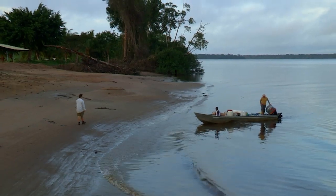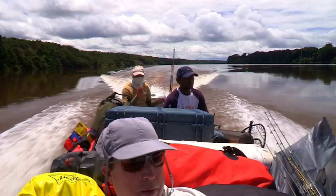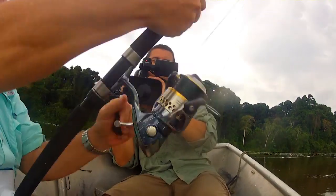In our last episode, the team traveled 14 hours to the remote Wonotobo Waterfalls, traveling down the Quarantine River between Suriname and Guyana. Ted was successful and caught some pretty big laulau.